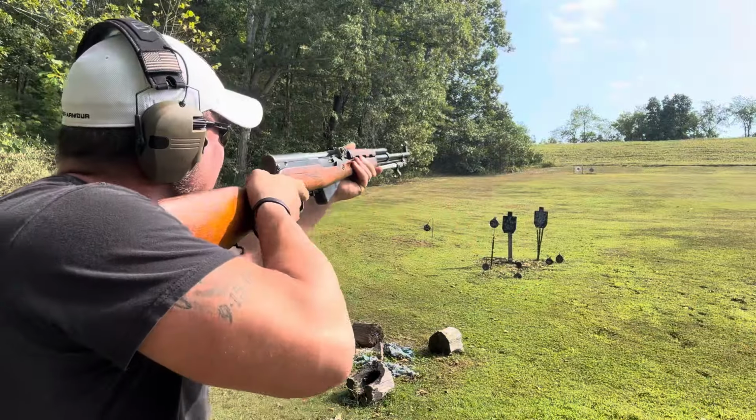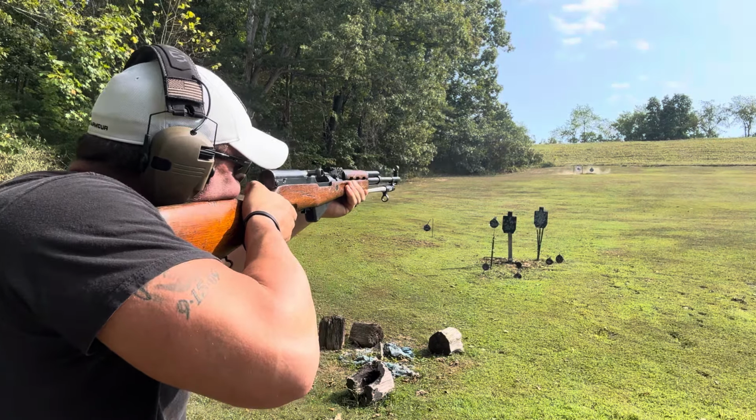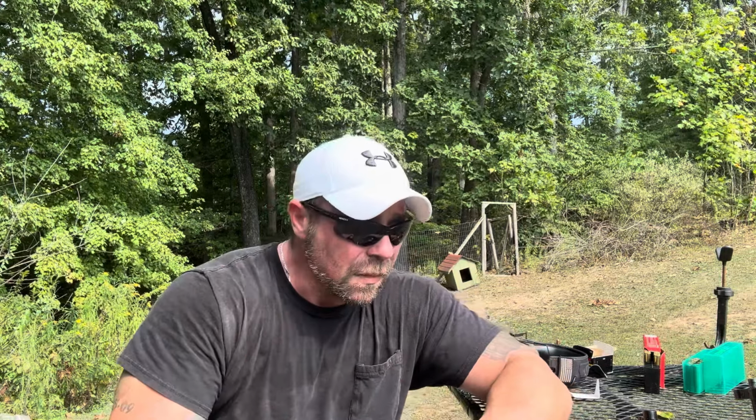But typically speaking, 30-30 is going to have a little bit more power, whereas in these two platforms, the SKS is going to have a little bit more firepower. What I mean by that is the SKS is going to have 10 rounds in the magazine, whereas your 30-30 is going to have less than that, depending on your tube length, of course. But you can even get aftermarket mags for the SKS. You can go all the way up to 30 round mags. The fixed mags are typically going to be 10 round. You can get some of the Chinese 20 round mags.